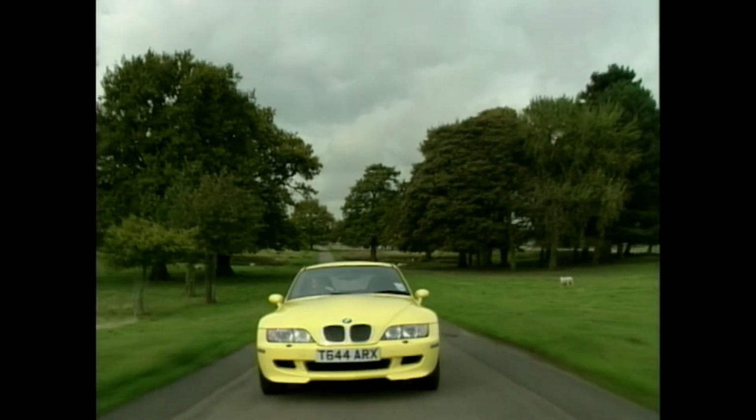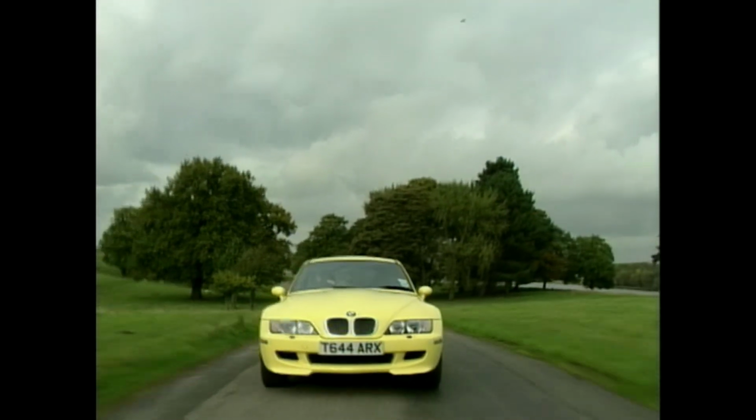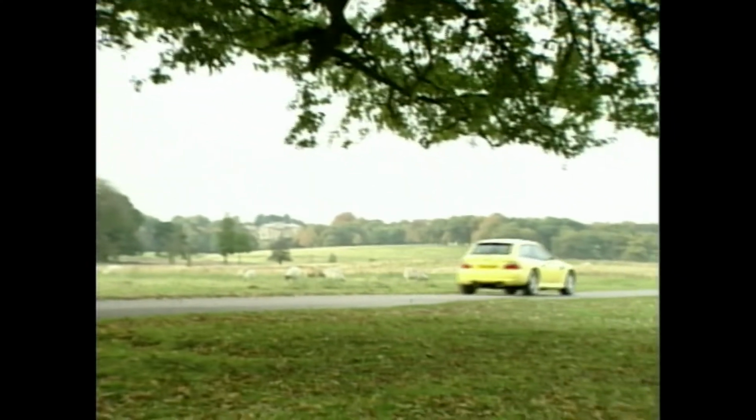Boo. It's the in-gear times that put this car into context. In top gear, 50 to 70 miles an hour takes just 6 seconds. A Lotus Esprit GT3 takes 8.3, and even BMW's own mighty M3 7.9 when completing the same test.